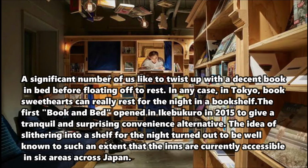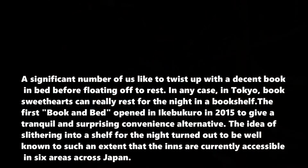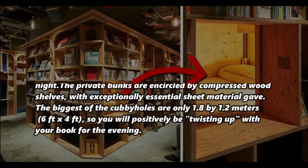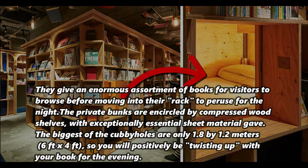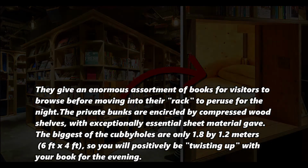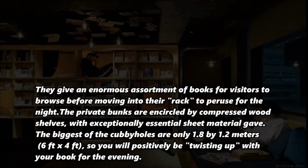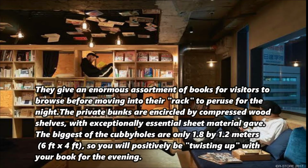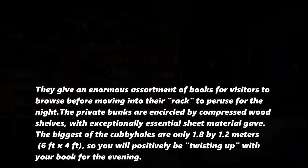The idea of crawling into a shelf for the night turned out to be so well known that the hostels are currently accessible in 6 areas across Japan. They give an enormous assortment of books for visitors to browse before moving into their bunks for the night. The private bunks are encircled by compressed wood shelves, with very basic bedding provided. The biggest of the cubbyholes are only 1.8 by 1.2 meters, 6 ft by 4 ft, so you will definitely be curling up with your book for the evening.